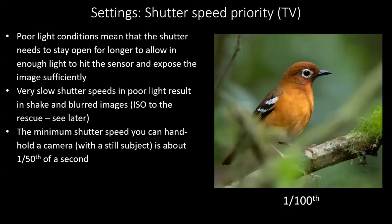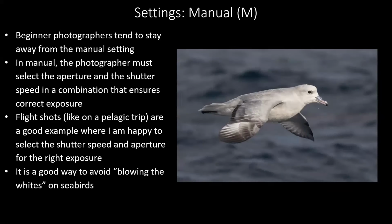I spoke about this. If you have a very slow shutter speed, your chances of getting the bird blurred are high. I generally find that if you're at 1/50th of a second, if it's handheld, you're going to do well to get the bird in focus. This photograph of what's called a Kivu ground thrush in Uganda was taken at 1/100th of a second. Fortunately the bird sat still, and I was able to hold the camera still enough to get the shot, but it's not easy to do so at those very slow shutter speeds.